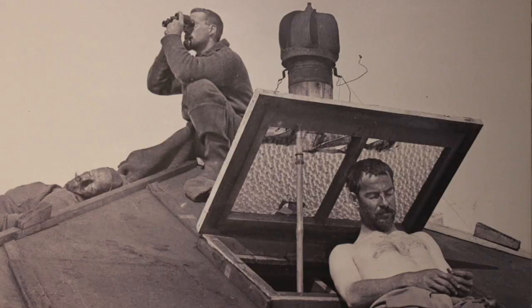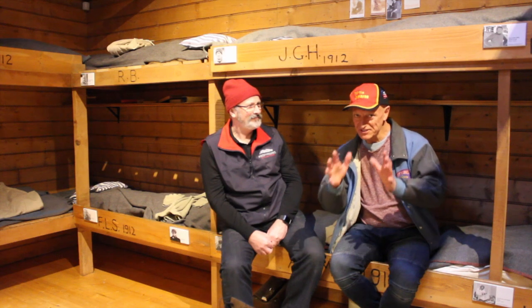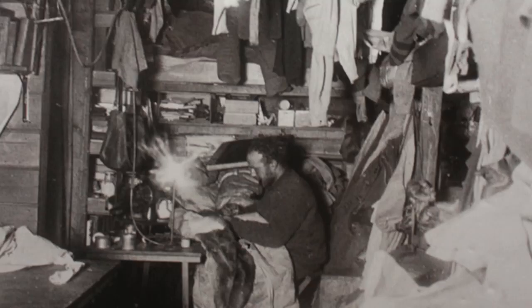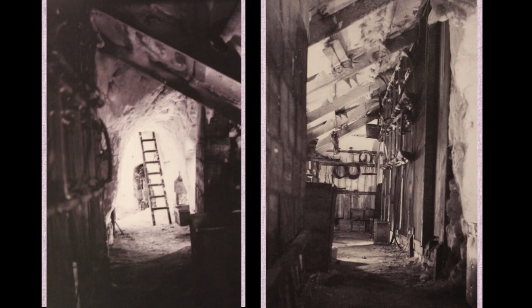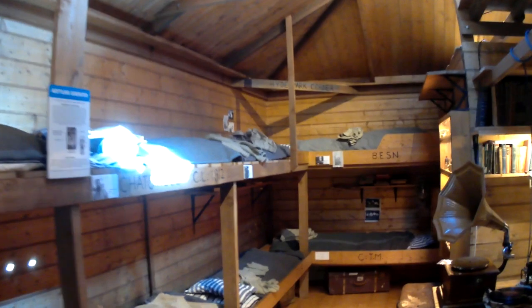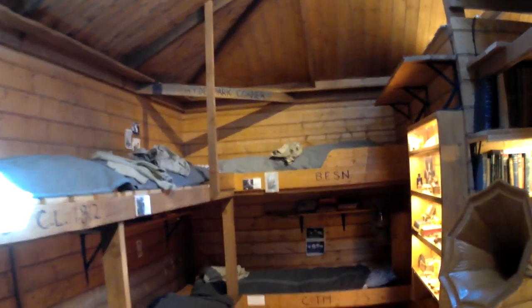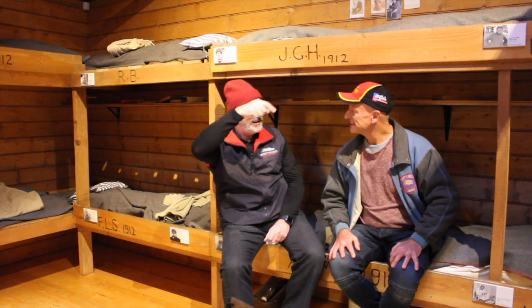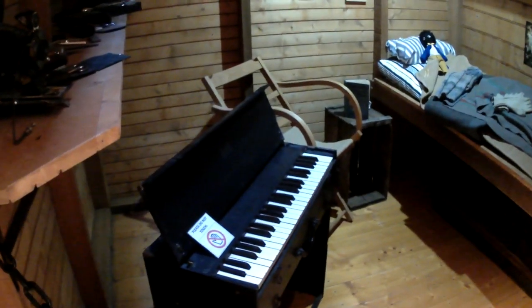Three weeks to a month. Now, how many people, this is going to amaze you, with the smell, and everyone smoked, and they had coal fires, how many people were actually bunked up in this little confinement here? You can count the bunks going around here. So you've got 2, 4, 6, 8 on that side, and you've got 8 on this side, and you've got Mawson, the head man.